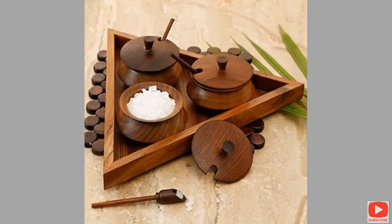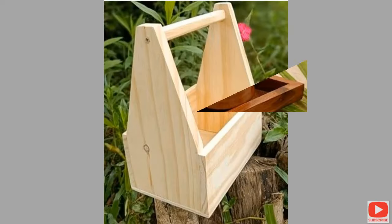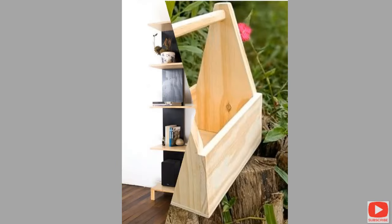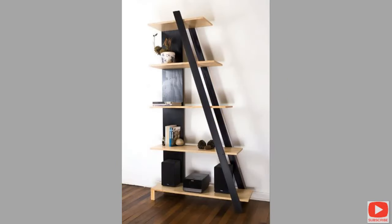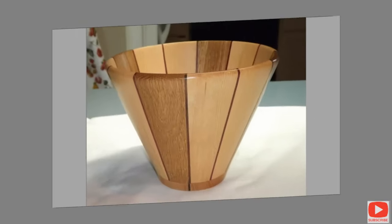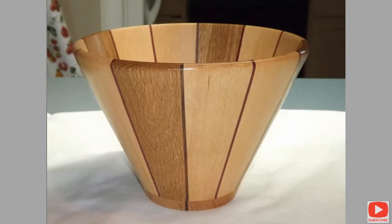Quick wood projects prove that you don't need complexity to create value. With thoughtful design, efficient workflow, and attention to finishing, simple builds can generate fast income and long-term growth. Every small project you complete sharpens your skills, strengthens your confidence, and brings you closer to a sustainable creative life built around craftsmanship.